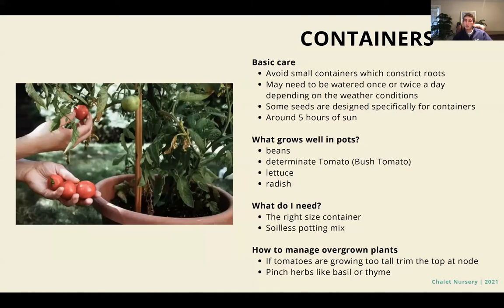Obviously, lettuce, beets, carrots, those guys can require a lot less sun and can also be grown in the shade. So it's going to depend on which varieties you're growing. Some that grow well in pots are beans and determinate tomatoes. In the tomato world, there are determinate and indeterminate tomatoes. Indeterminate ones grow a lot taller. Determinate ones are bush-like, growing on a smaller scale. So make sure when you are growing in containers that you use determinate tomatoes, so that they are specifically structured for containers. Lettuce and radishes are also really good ones to grow in containers.